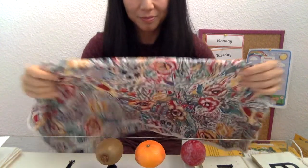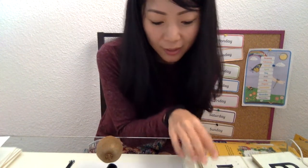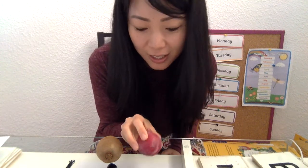All right, one last one. Are you ready? Yes! Oh no, we've only got one thing. What is this? Yes, it's a kiwi. There's something missing here. Oh no, what was it missing here? The tangerine. And what was missing here? The plum. Okay, let's put the tangerine here.